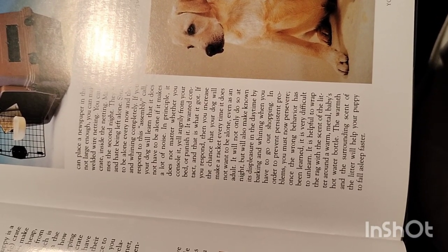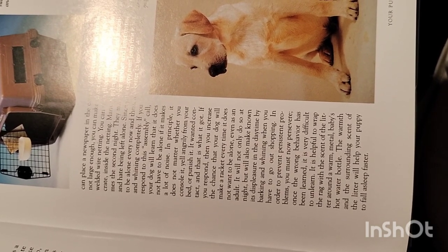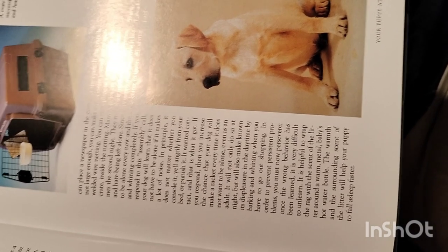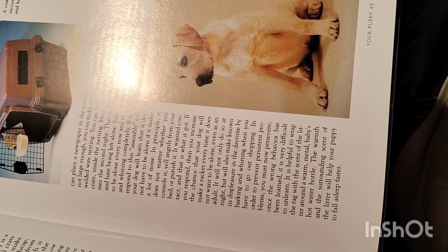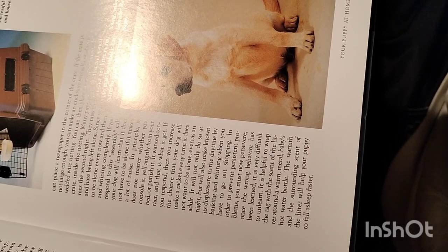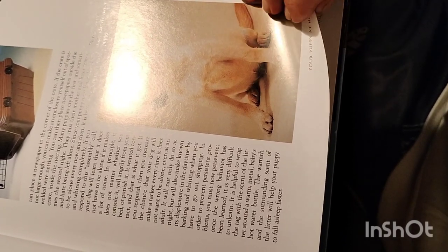If you respond, then you increase the chance that your dog will make a racket every time it does not want to be alone. Even as an adult, the dog will not only do so at night, but will also make it known that it's not happy in the daytime by barking and whining when you have to go out shopping, or when you just have to go out. In order to prevent persistent problems, an owner must know how to persevere. Once the wrong behavior has been learned, it is very difficult to unlearn. It is helpful to wrap a rag with the scent of the litter around a warm metal baby's hot water bottle. The warmth and the surrounding scent of the litter will help your puppy to fall asleep faster.